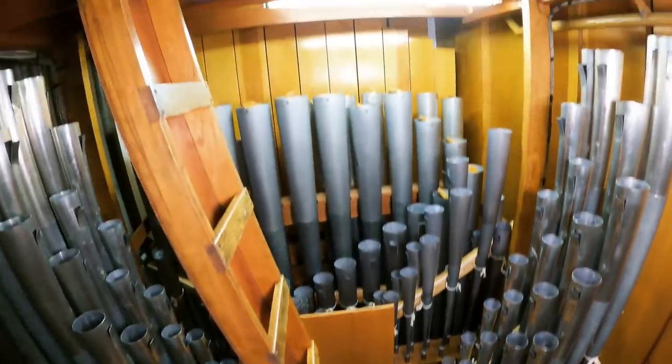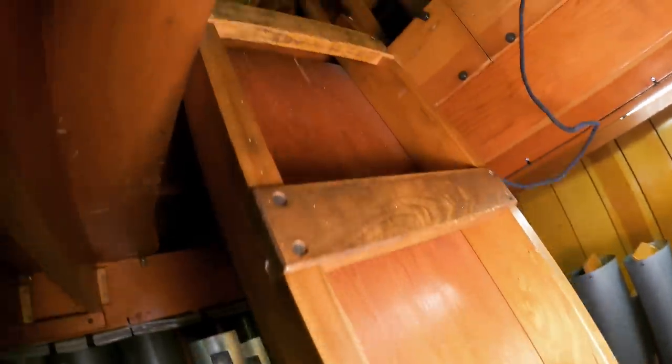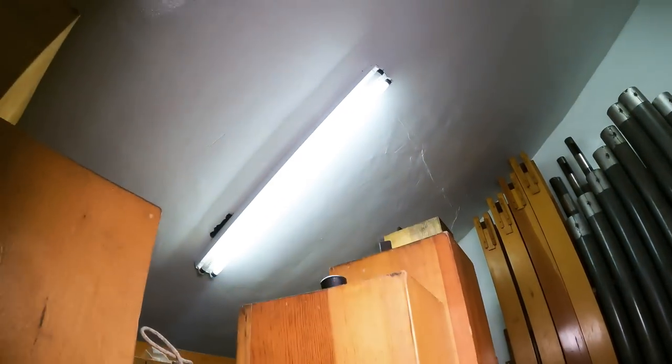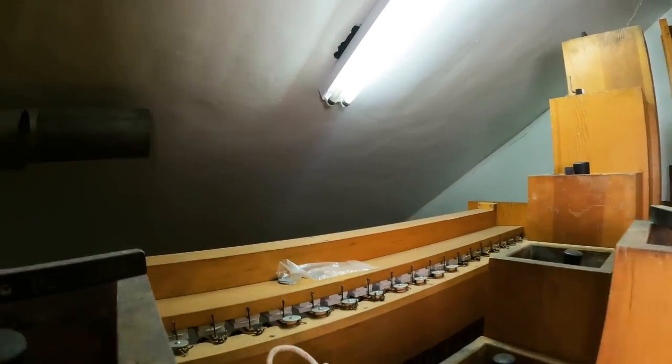We're at the back part of the chest, and there is this ladder here. If we go up, that lets us get to the other side of the choir chest. So here we are. There's pedal pipes right here. It's the pedal boarding next to us. We look over. There's the chimes behind it. Some other pipes back there.